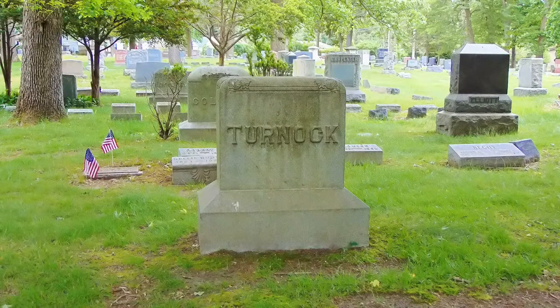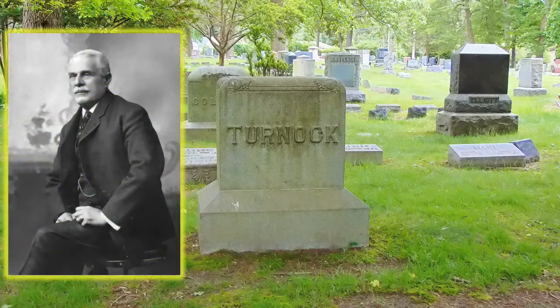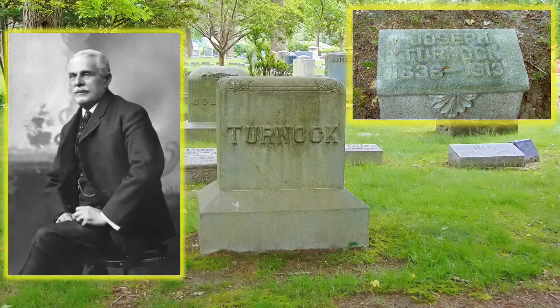The first grave that we're going to visit this evening belongs to Colonel Joseph Turnock. He was born in Stoke Trent, England on September 30th, 1836. Joseph and his family moved to America in 1839 and lived in Jersey City, New Jersey until the family moved to Mishawaka in 1849. Joseph Turnock was the oldest of 13 children, and by the time he was 17, he was in charge of his father's farm until he moved to South Bend to learn the trade of a plasterer.